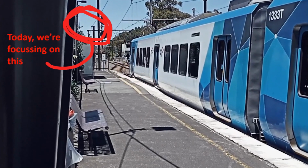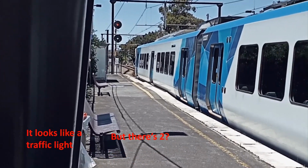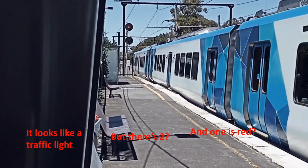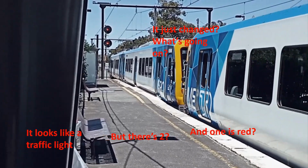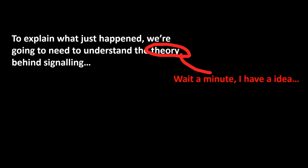Anyway, let's get on with the video. Today, we're focusing on this. It looks like a traffic light, but there's two, and one is red. It just changed. What is going on? To explain what just happened, we're going to need to understand the theory behind signaling. Wait a minute, I have an idea.